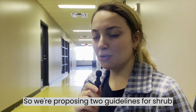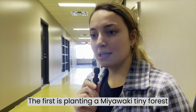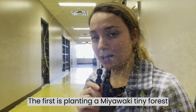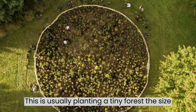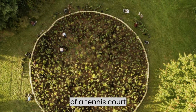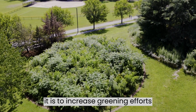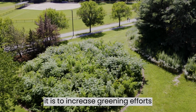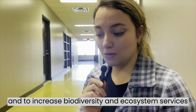So we're proposing two guidelines for shrub and tree management on campus. The first is planting a Miyawaki tiny forest. This is usually planting a tiny forest the size of a tennis court, and it can be either at the downtown campus or at Loyola. It is to increase greening efforts and to increase biodiversity and ecosystem services.